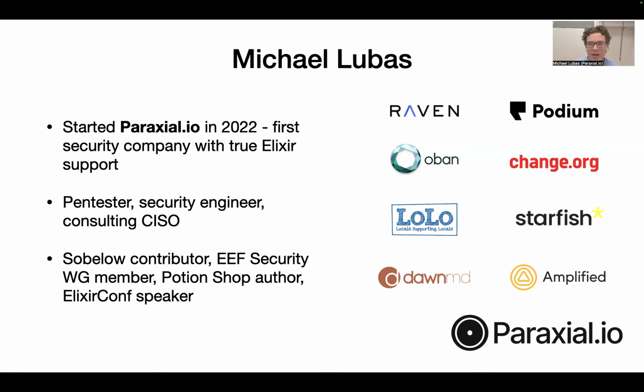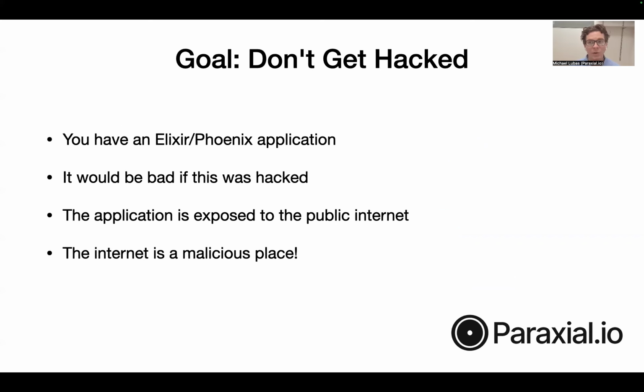That's a common one. That's not on the list today because most people here are using HTTPS. It's sort of so common. And also, it won't lead to a security breach. That's kind of what we're going to be talking about today. So this talk is based on my professional experience, and I'm very much looking forward to sharing it with you all today. So the topic is don't get hacked.